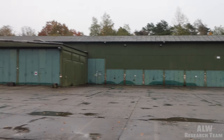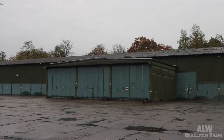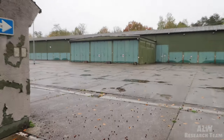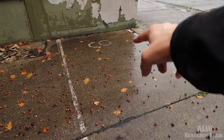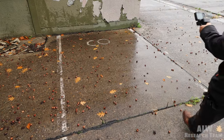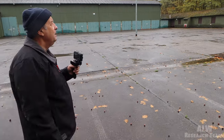Right. What are these big bays here? Did you say that? Sorry. Yeah, that was Gen Eng. Gen Eng, yeah. Where they repaired the generators and the Rapier units. Commanding officer's parking space. Yeah. That was Bob Fishwick in my day.